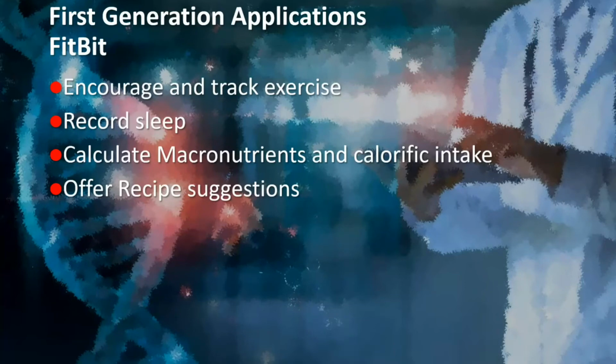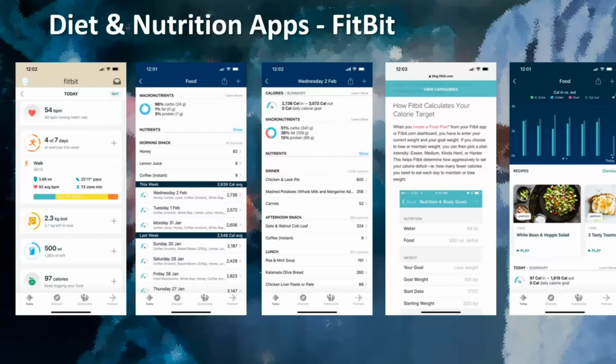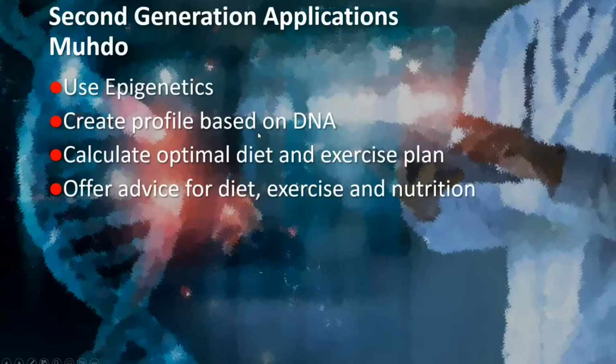So if you put in what you're eating, it will calculate your calorific intake and your macronutrients, and it'll offer recipe suggestions. This is my own Fitbit dashboard from a little time ago, showing how much exercise I'm doing, what I'm eating, what the calorific value of it is, and how that's broken down into carbs, fat and protein. It sets you a calorie target and then gives you an idea of the things that you can eat that keep you healthy. So that's the first generation.